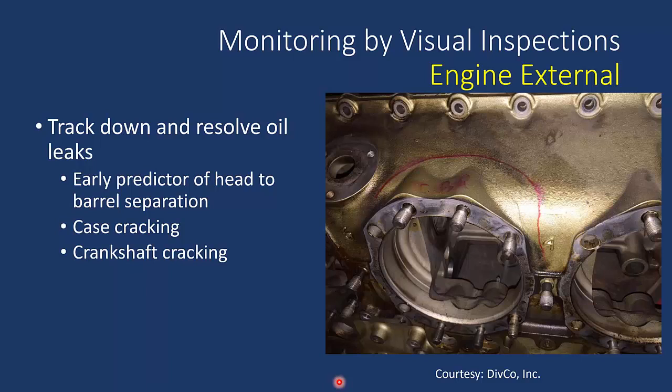Cylinders can actually be cracked, and you'll have a little bit of oil seepage between the head and the barrel of the cylinder. I've actually seen multiple cylinders at this point that were cracked more than halfway around the circumference of the cylinder. And the only way to have detected it was through the oil leak that was occurring. Compression checks did not catch the crack, and with where they were installed on the engine, NDT procedures would not have caught them either. So kind of watch out for that.